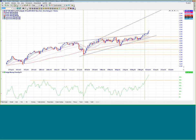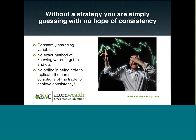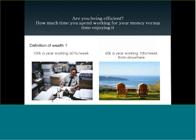And this is basically how we trade. And if you put all this together, this is how you build a strategy. When you go about a trade, every single step should be the same. Know exactly why you're getting in, exactly why you're getting out. And when you start becoming rule-based, you start becoming efficient.